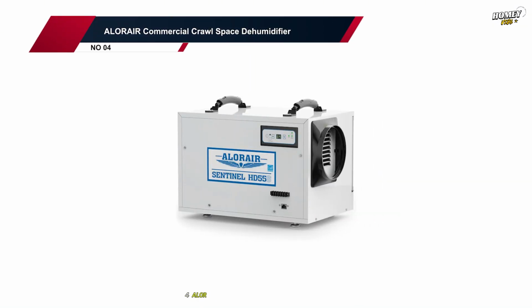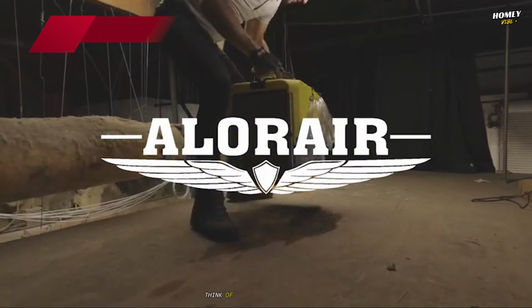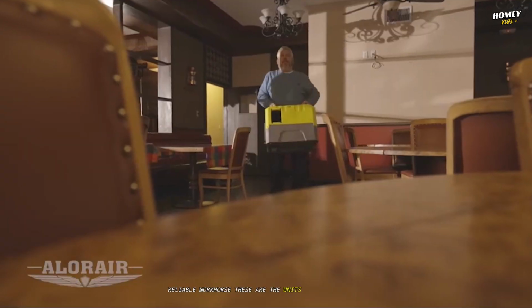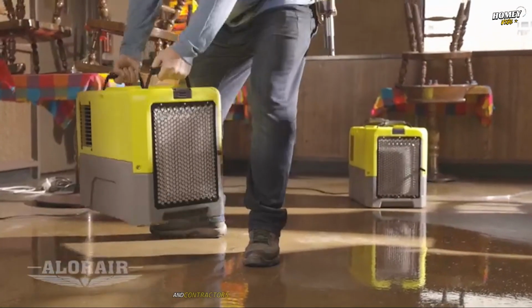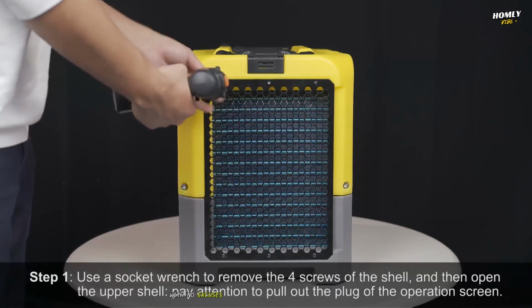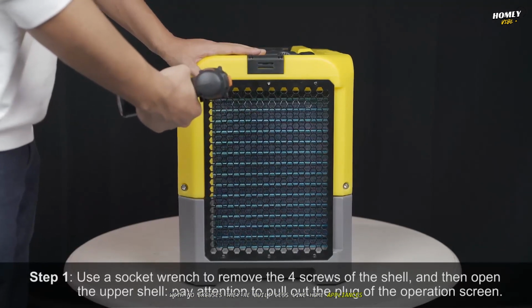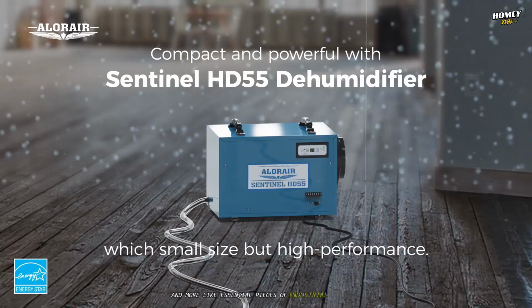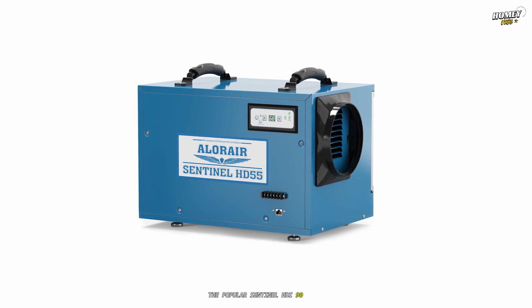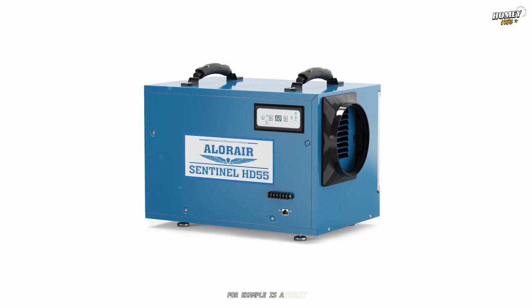4. ALORAIR Commercial Crawl Space Dehumidifier. Think of this brand as the seasoned, reliable workhorse. These are the units that restoration professionals and contractors trust when they need a job done right with no excuses. They're built less like home appliances and more like essential pieces of industrial equipment. The popular Sentinel HDI 90 model, for example, is a beast.